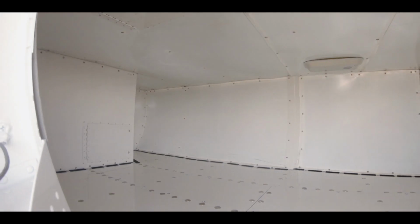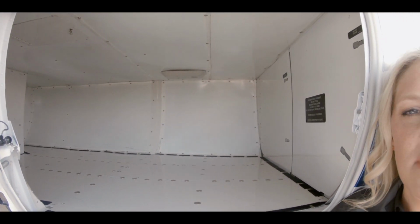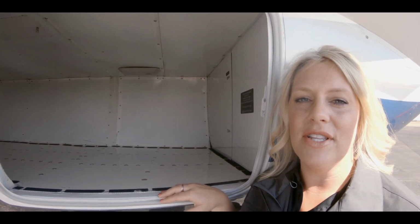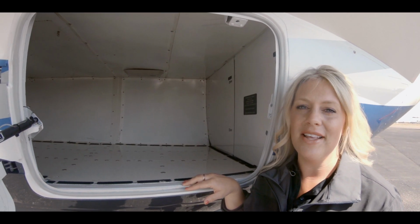Three separate baggage areas in the Citation CJ3 allow you to carry over 1,000 pounds of luggage. With 50 cubic feet and 600 pounds on the tail, and an additional 400 pounds on the nose, this aircraft can carry pretty much anything.